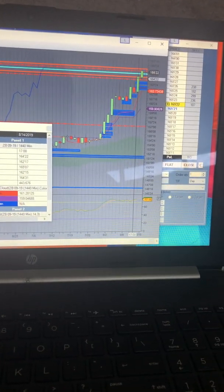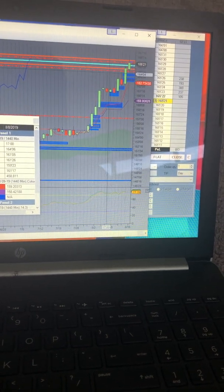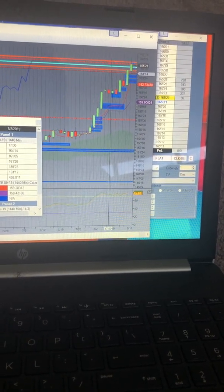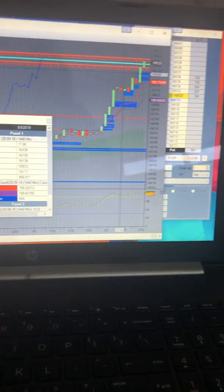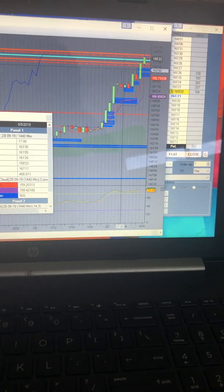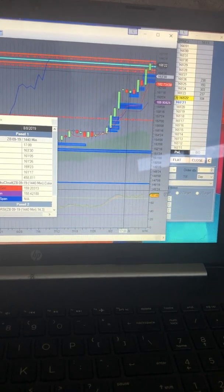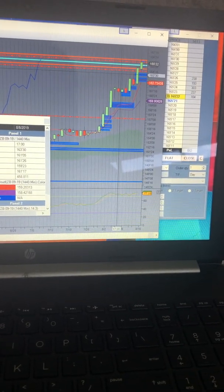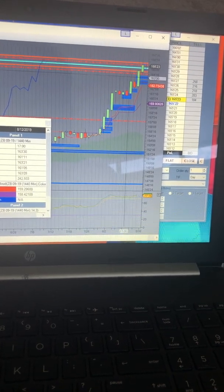I like 164 from a daily level. I like 164, yeah, 164.30, 164 even, 163.31 in that range. I really like that for a place of major support for us. If we start coming down and price starts heading to the south side, I like that.